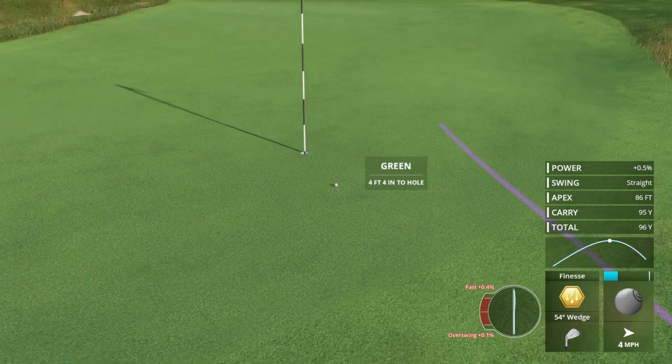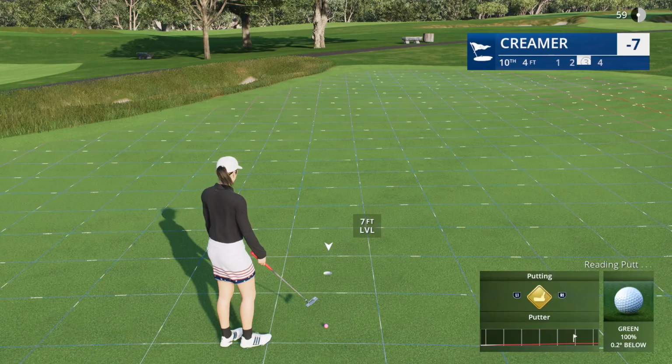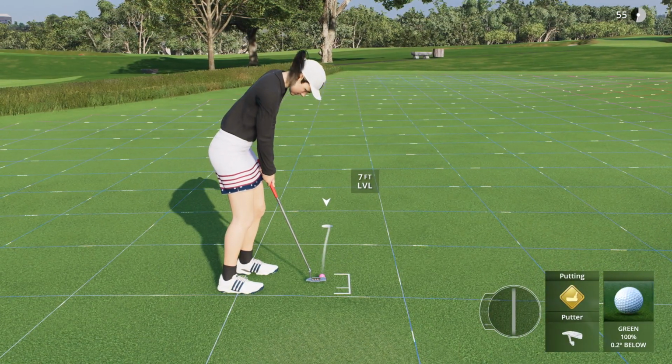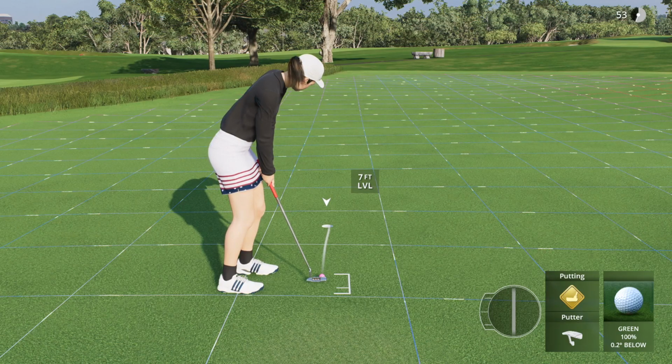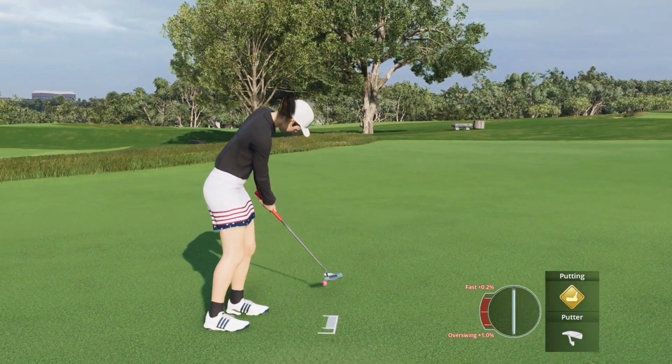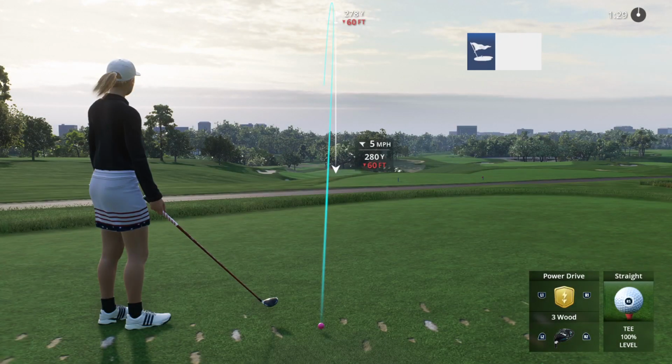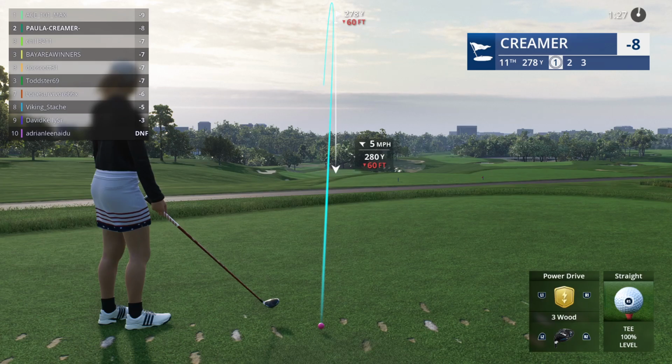And here at the 10th, with the iron in hand, and hits it stone cold close. Now this for another birdie. If only they could all be that short. Very well played there, and it results in an easy birdie.